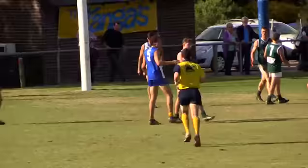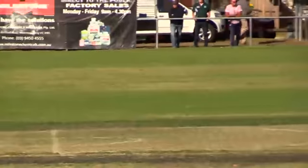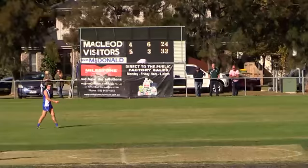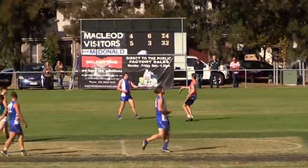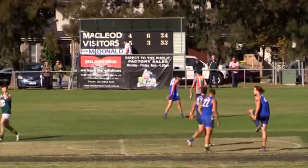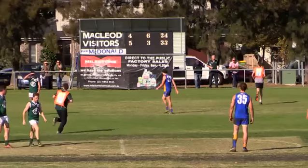Well, that was Anthony Doherty that time, and it was incredible that first off, Scooter White's kick didn't get intercepted across half-back from that kick out. It was an ugly, mongrel-looking kick down the middle, but it ended up working out. When they got the ball forward, they just had 3 men sitting at the back of the goal square there. Anthony Doherty, the beneficiary in the end, picking up the loose ball and gathering and goaling from point-blank range, but a much-needed goal for Macleod.